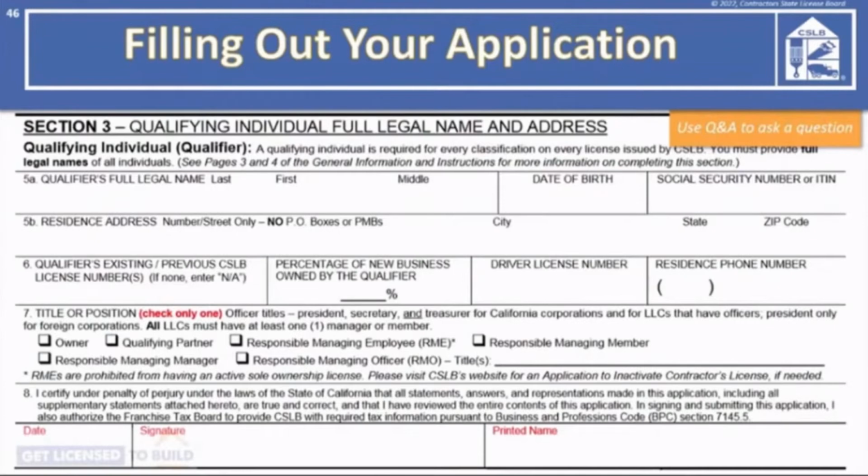On line 7, you will need to indicate the position that will be held by the qualifier. Each entity has different personnel requirements. You will need to make sure that you have listed all positions depending on the entity you have selected. You can find more information on this on pages 2 through 4 of the application instructions. Line 8 is where you will sign and date your application.